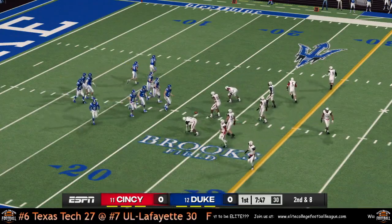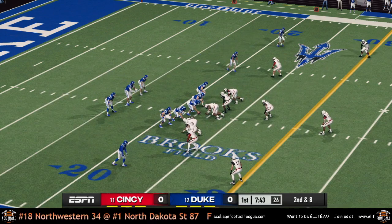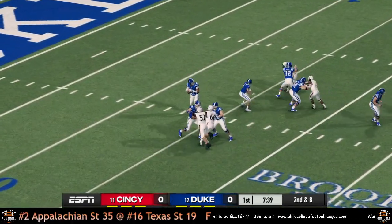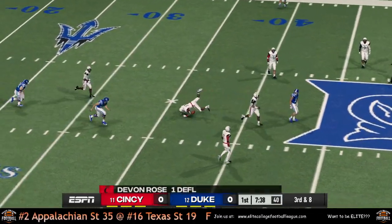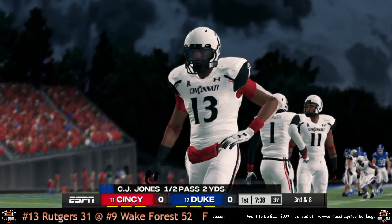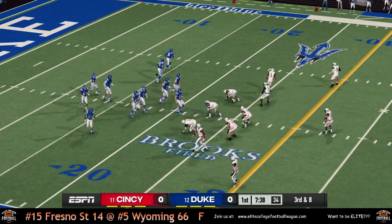Yeah, the Cincinnati DBs just pretty much swarmed him on that screen play. He's able to get 2 yards from that, actually. Duke drops back, and it's deflected by Devin Rose. Brings up 3rd and 8 for Duke.